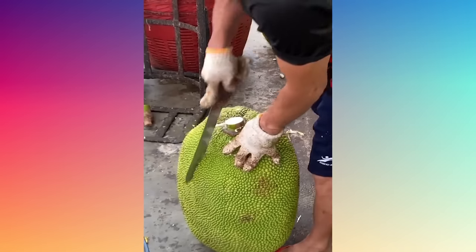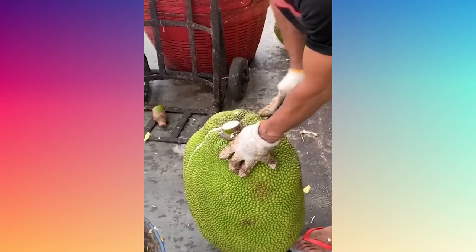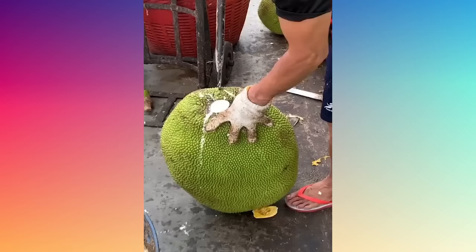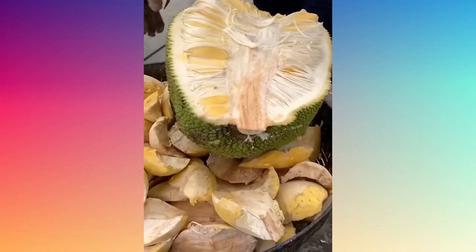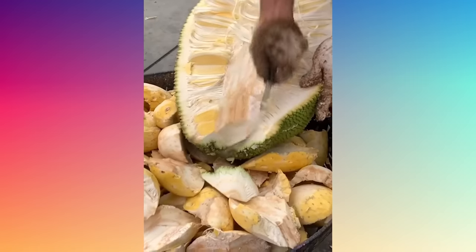The jackfruit, native to Southwest India, is the world's largest fruit that grows on a tree. In fact, it can reach up to 80 pounds in weight and 36 inches in length. The jackfruit's outer layer has a prickly appearance, but don't be fooled. Inside lies a treasure trove of sweet, fibrous pods and seeds.